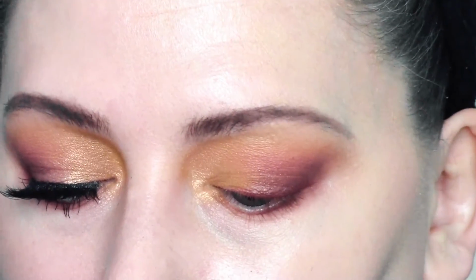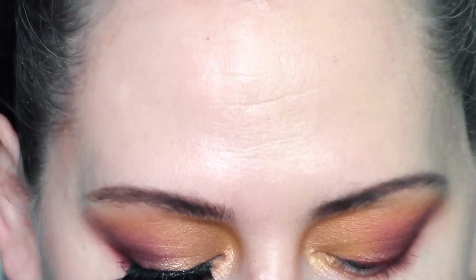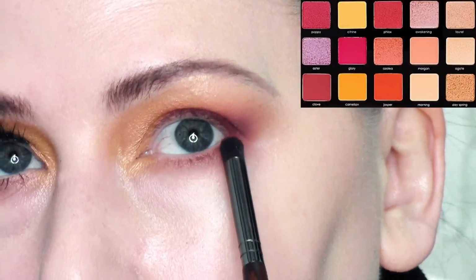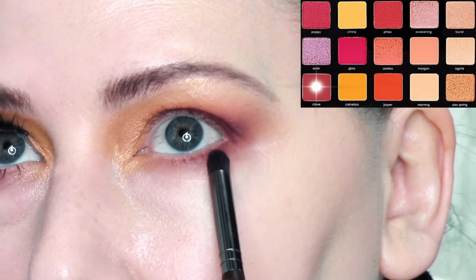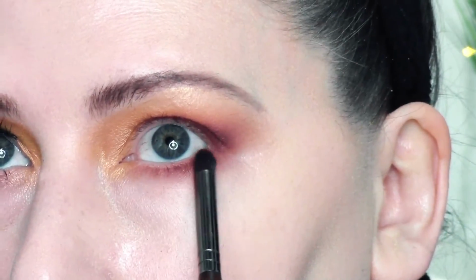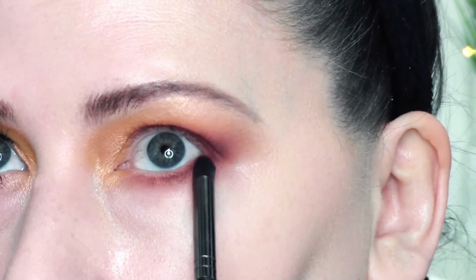I'm actually going to take that pencil brush from Makeup Forever again. I'm dipping back into the color Clove, and I'm going to deepen up that lower lash line just a little bit, you guys. Press it in on the outer edge, then bring it in. Just want to deepen that up a little more.